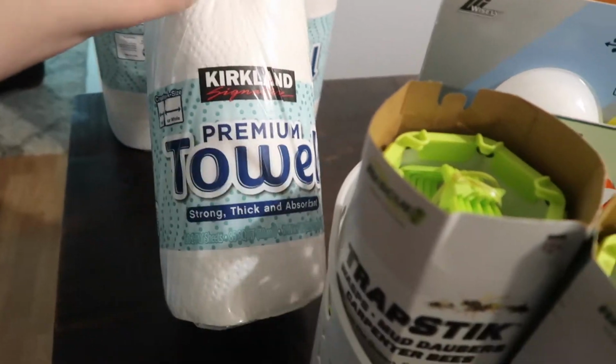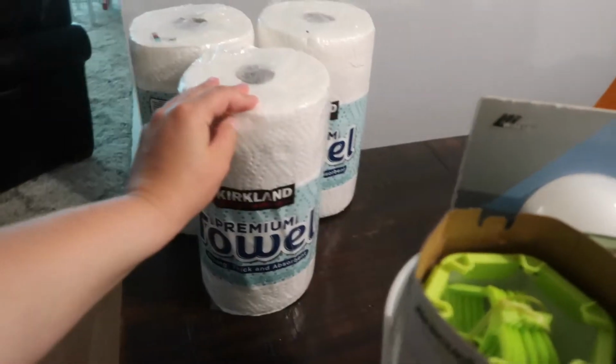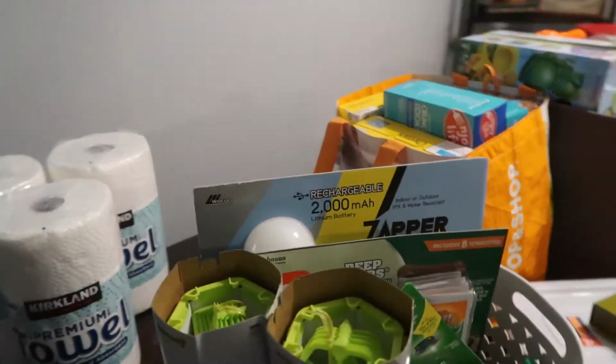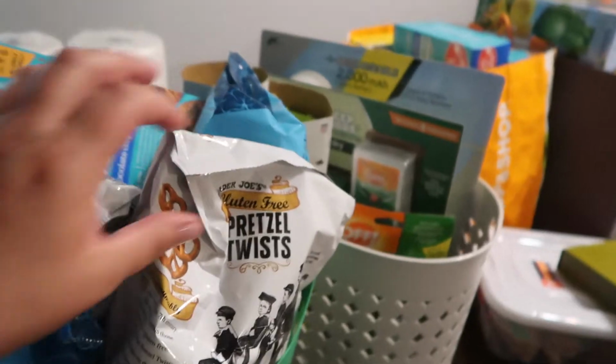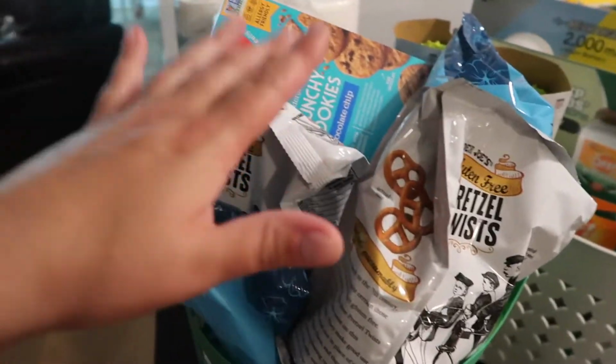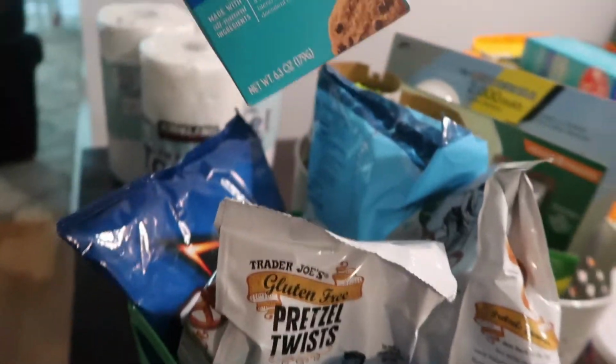What else do I have here? Got some Bounty. I know 3 is not going to be enough, so we have more in the car already. And then I have this bad boy with more snacks for the kids. Again, like these gluten-free pretzels that I get from Trader Joe's. So making sure we have extra, more cookies.